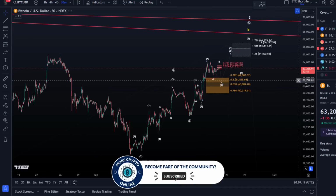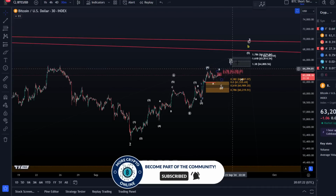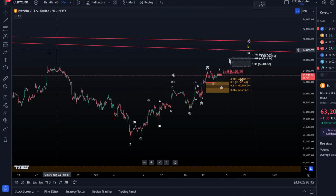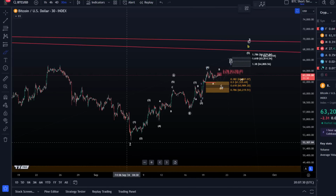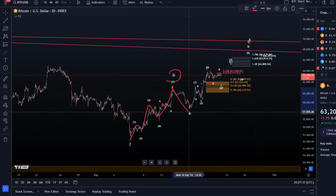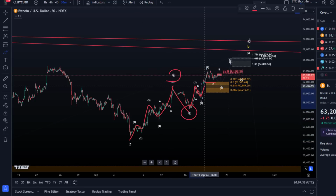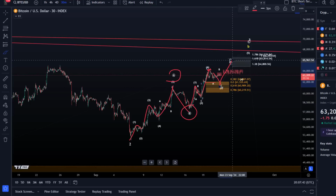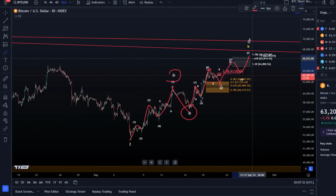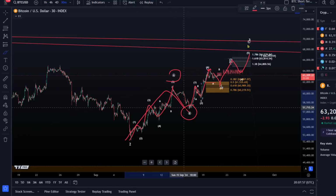The problem with this entire structure to the upside is that it's incredibly messy, so we have to be ready for surprises. The movement to the upside is seen as an ABC structure: 1, 2, 3, 4, 5 in wave A, then a B wave pullback, and a C wave rally, 1, 2, 3, that's A of 3, B of 3, and C of 3, and then another 4, 5. This is how I see it. All of this is corrective. The A wave is a leading diagonal, then we had a B wave, and that C wave could also be an ending diagonal.